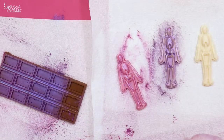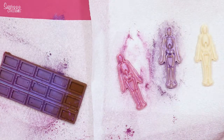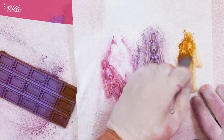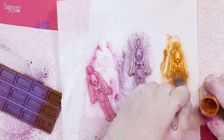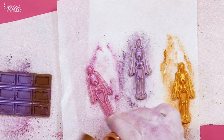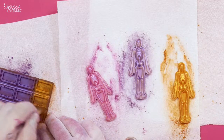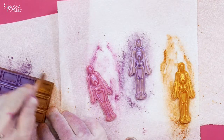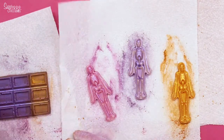And then the last one I've got here is the deep rich gold. Got a clean brush for that one. Yep. So deep rich gold. Can you see that all right, Simon, there? Yep. So this is the deep rich gold on the white chocolate. There you go. And then on this last little bit here, give him a brush. There we go.